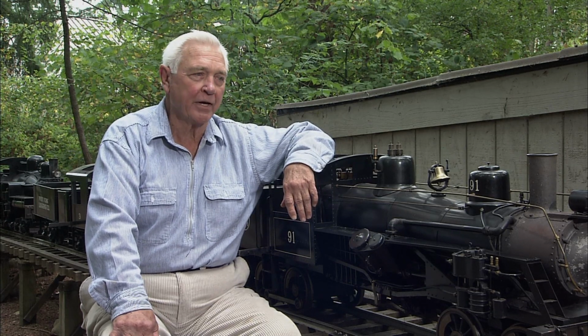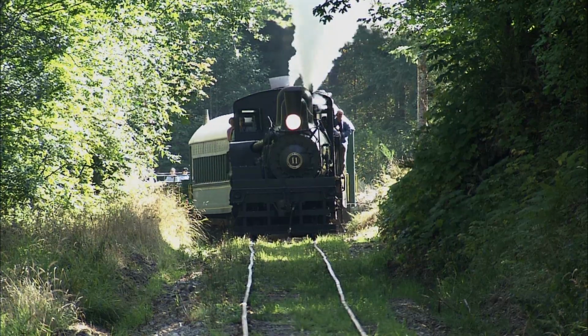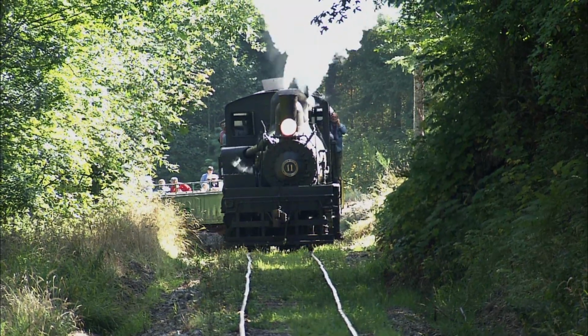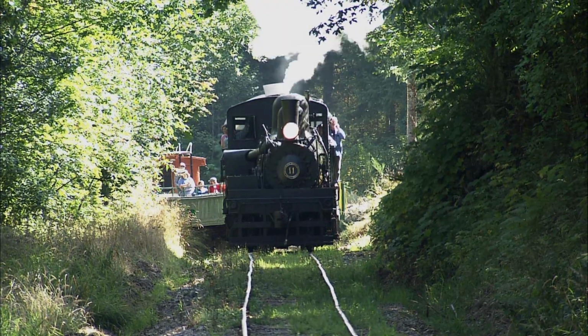Well, I grew up going up in the woods with my dad, who was a logger, and we had steam railroads, steam locomotives. And when I worked in the woods after World War II, everything was still pretty much steam. And as they started disappearing, I thought it would be just a shame if they all disappeared, went into the scrap heap, and that someone should kind of keep track of them and try to preserve some of them.